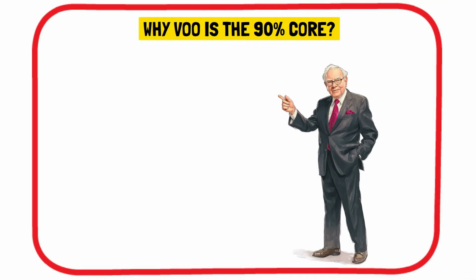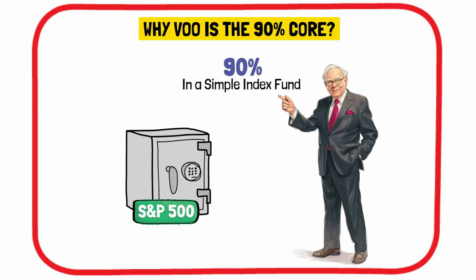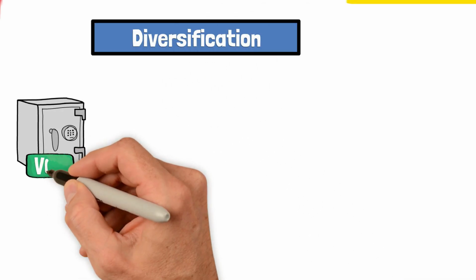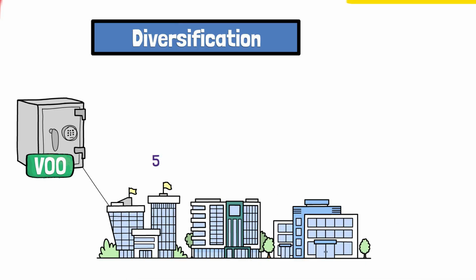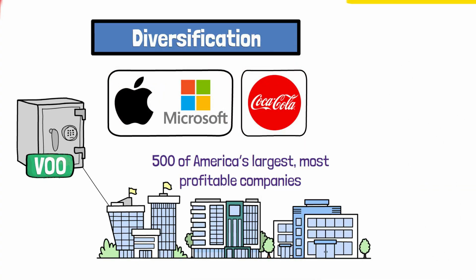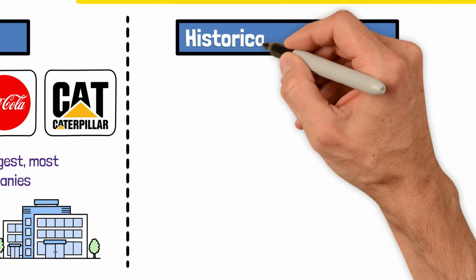When Buffett says 90% in a simple index fund, he's talking about the S&P 500. That's exactly what VOO does. Here's why it's perfect for the growth engine. Diversification. VOO holds 500 of America's largest, most profitable companies across all sectors. You get exposure to tech giants like Apple and Microsoft, consumer brands like Coca-Cola, and industrial leaders like Caterpillar, all in one ETF.